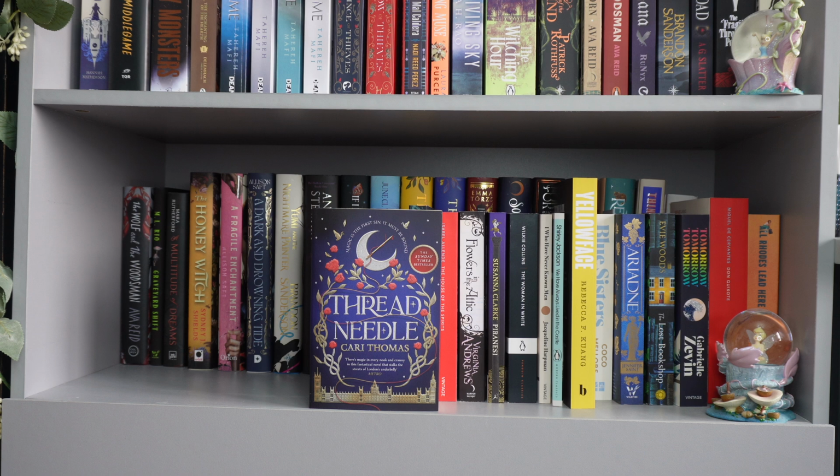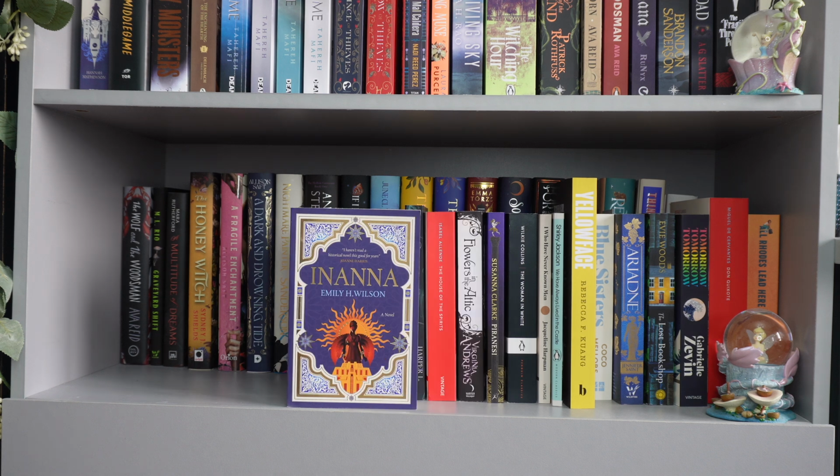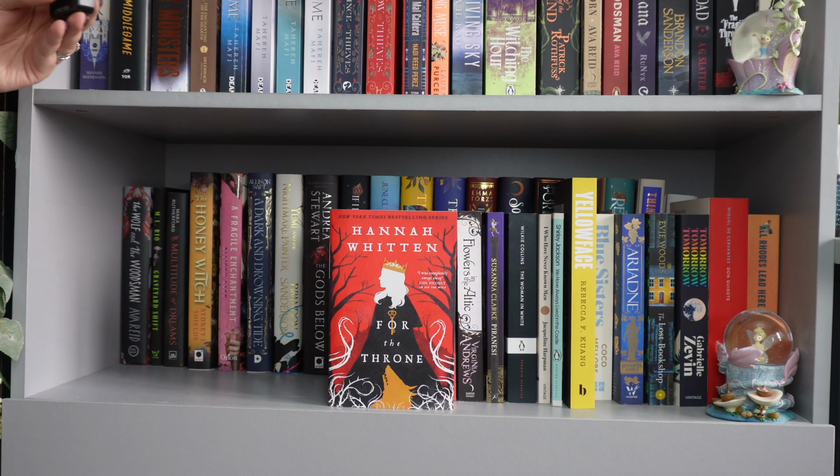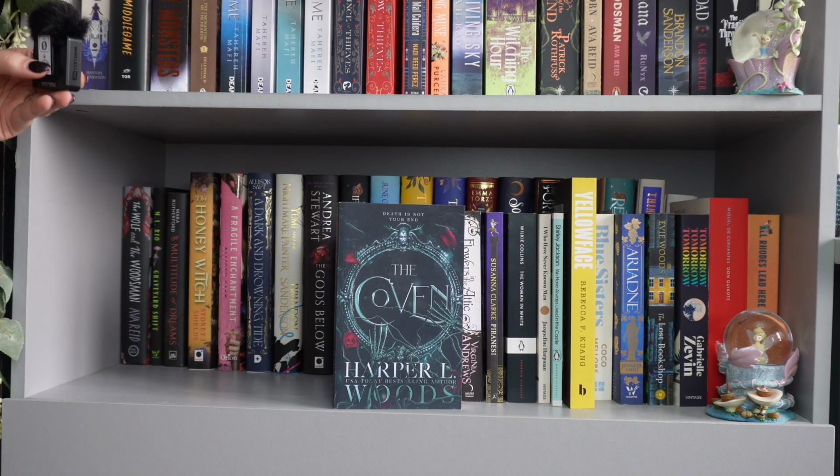Then similarly with this one, this is quite a witchy story, so Threadneedle by Cassandra Thomas. I've then got Inanna by Emily H. Wilson, and I think this is kind of based on mythology. I can't exactly remember where from now, but I just remember it sounding really good when I picked it up. I've then got the second book in this series, which is For the Wolf, and then the second one is For the Throne by Hannah Whitten. I actually don't know why I have this on the shelf, because I have read this one, and that's The Coven by Harper L. Woods.